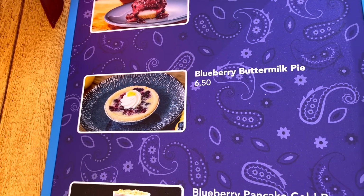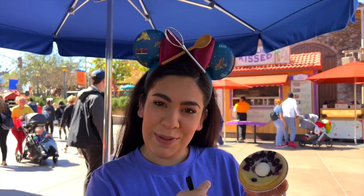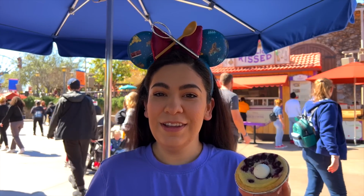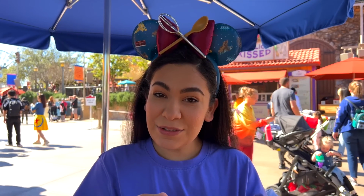All right, guys. Lastly, from Berry Patch, we have the blueberry buttermilk pie. The presentation is just awesome. It's giving me peacock vibes, like it's standing out. I think this guy's trying to tell us it's the dessert. This is a returning item.